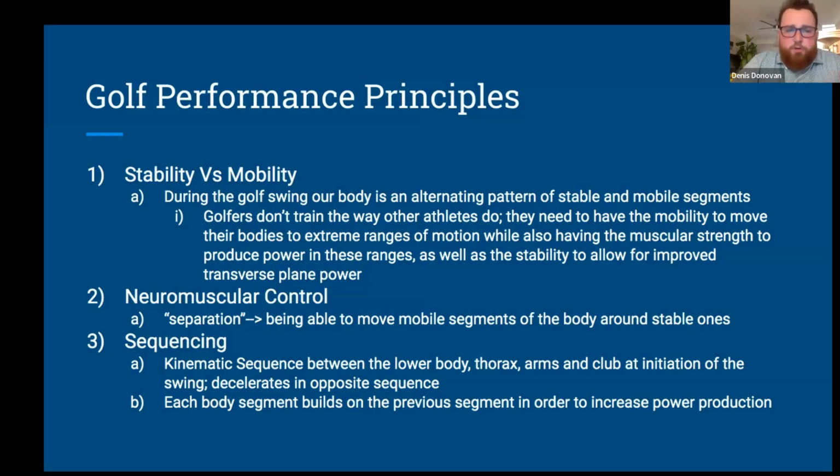Another principle is neuromuscular control, or what golfers refer to as separation. This is just being able to move mobile segments of the body around stable ones. From there, sequencing is another big part of the golf swing. So the kinematic sequence for the backswing will always start with the lower body, followed by the thorax, followed by the arms, and followed by the club. And then the deceleration sequence happens in the exact opposite order. So the idea is that each body segment builds on the previous segment in order to increase power production.